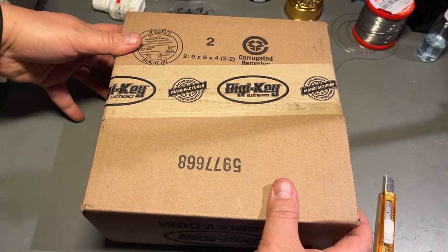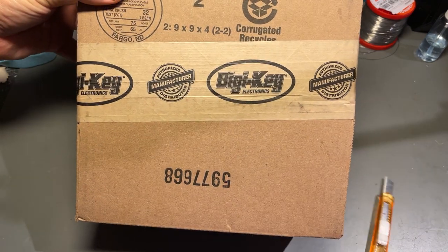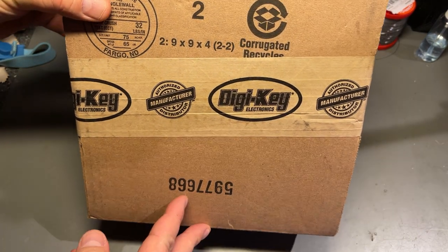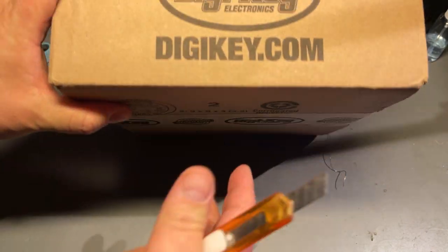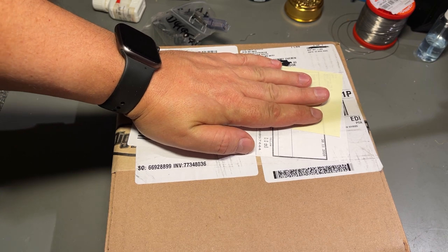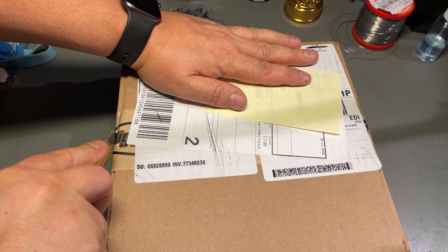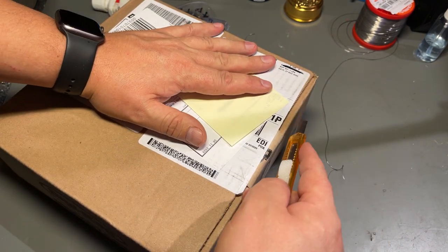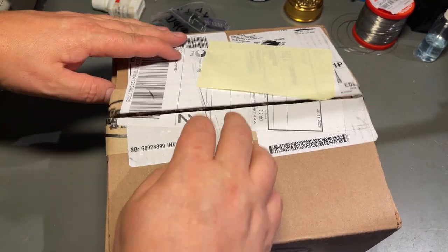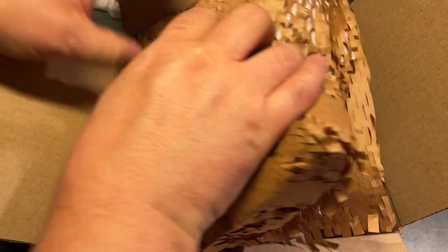And here's a package I got all the way from the United States from DigiKey, and it was sent 3 days ago, and I already got it delivered to my door. Free postage even. So I think that is amazing speed for a package all the way from the US. So let's see what this is.